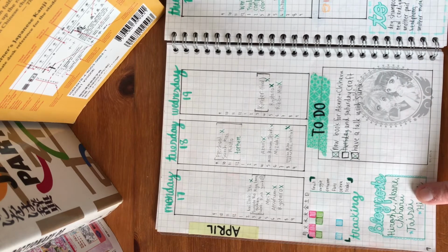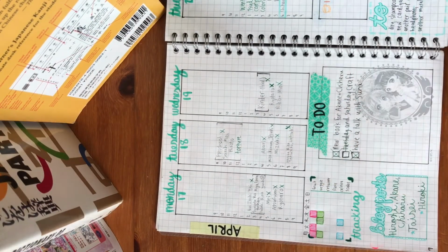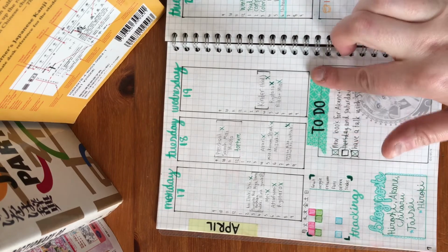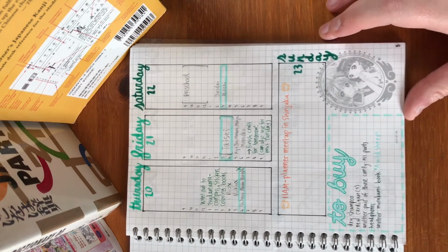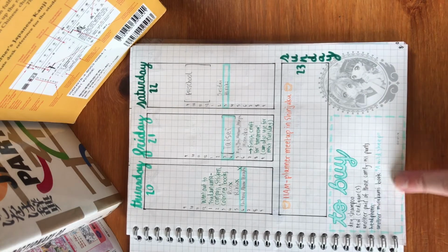What do we have? Yeah, blog post, tracker. I sized down the tracker because I didn't need it to be that big. And I don't know, it's still not really working that well for me. Here's a little to-do. I like the washi tape I put there. And then this is, yeah, kind of similar thing. To buy list.